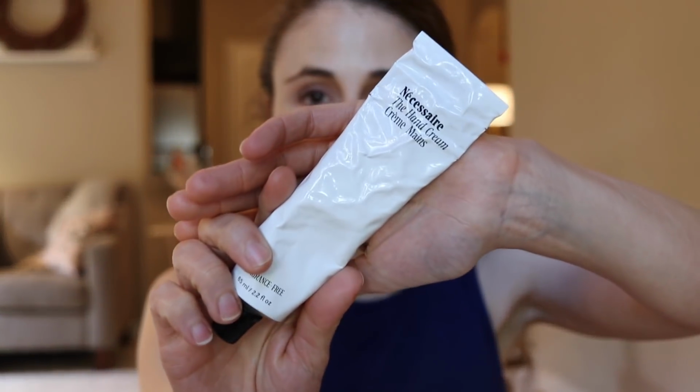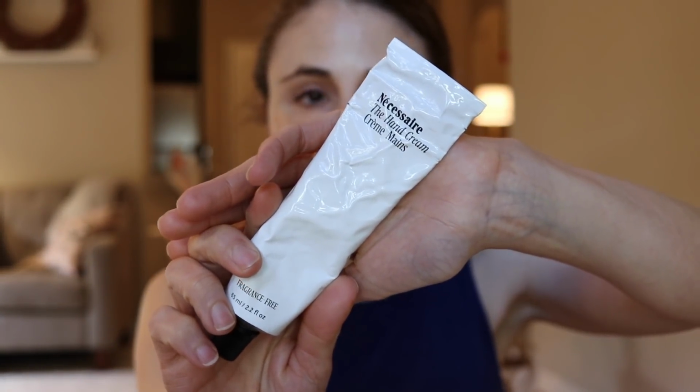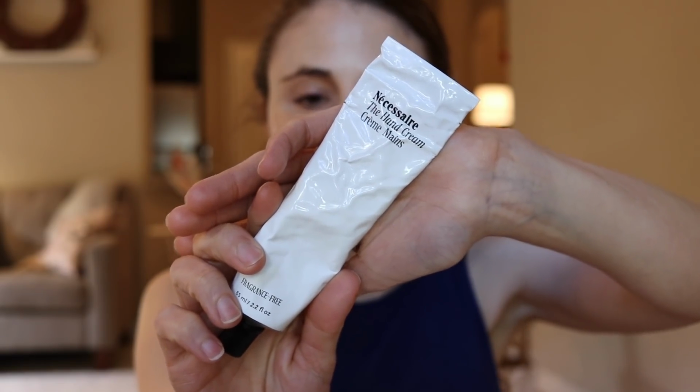It's great. And then a product that I have really enjoyed over these past few months, especially with all the hand washing, is the Necessaire hand cream. The reason I like it so much is it does what it's supposed to do. It moisturizes the hands, but it absorbs very quickly, so it doesn't leave a greasy residue. I keep this by my desk, so I really like it.